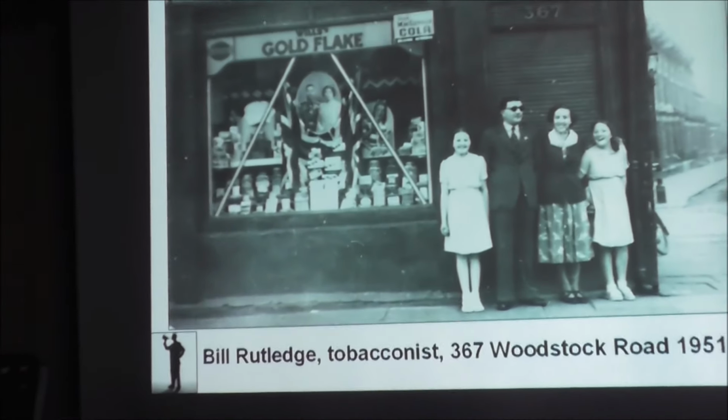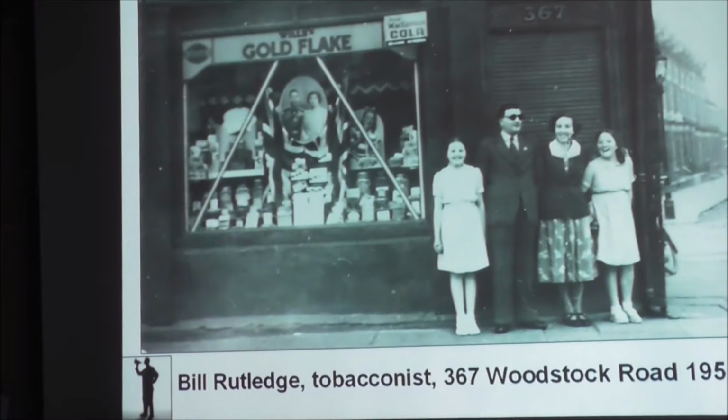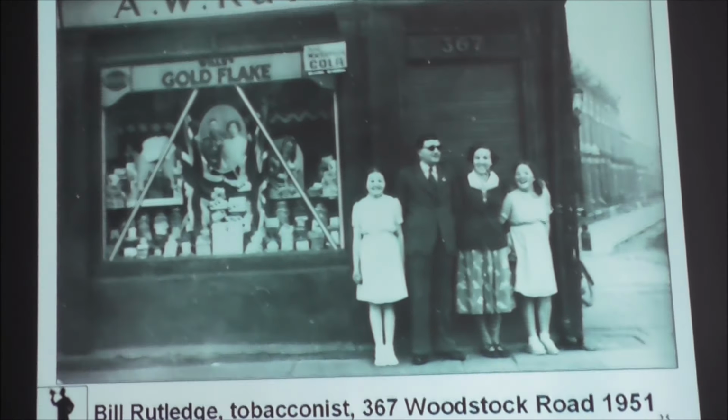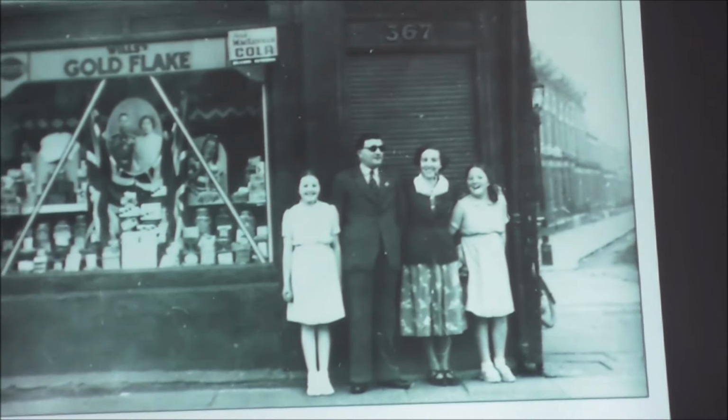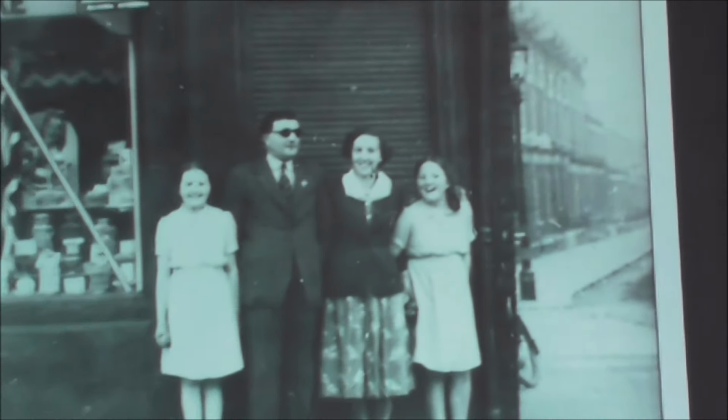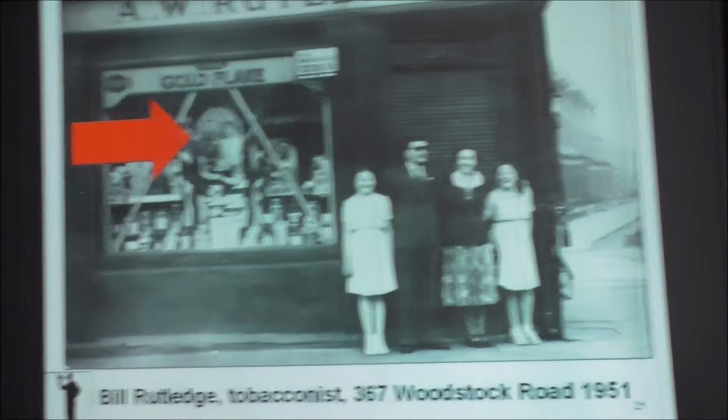Now, Robin Newton talked about Bill Rutledge. There's Bill Rutledge there. That's Bill with his wife Sheila and their two daughters, Daphne and Lucinda. Now, is Daphne here today? No, I'm not here. And so that's Bill Rutledge's shop there. That was at 367 Woodstock Road on the corner of Cologne Street. Now, a wee bit of history. There's a picture of the King and Queen in the window. This is the year of the Festival of Britain. That's what they're advertising there.